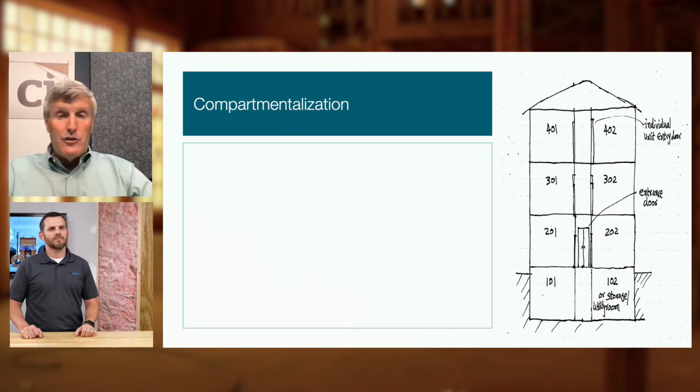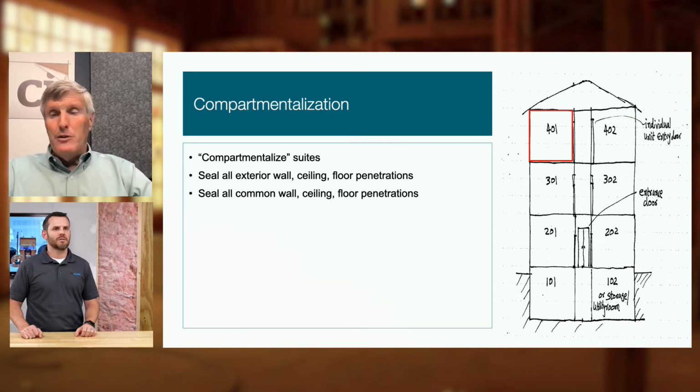And then, in fact, just click through a couple of slides. There are a couple of clicks, if you wouldn't mind. Thinking about the multifamily on the outside, what about multifamily on the inside? We know that complaints of noise and odors are an issue in multifamily buildings. So we have to think about compartmentalizing both inside and outside.